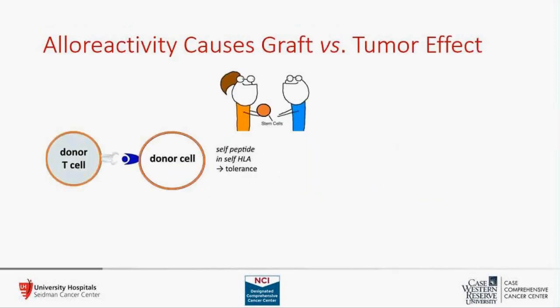In allogeneic transplant, tolerance may not occur fully for reasons that will be shown in this slide. In this scenario, the orange individual donates cells to the blue recipient. The first picture is shown for reference, and it illustrates an autologous transplant for the orange patient. Orange donor T cells do not destroy the orange donated stem cells because they share self-peptides and are HLA identical.